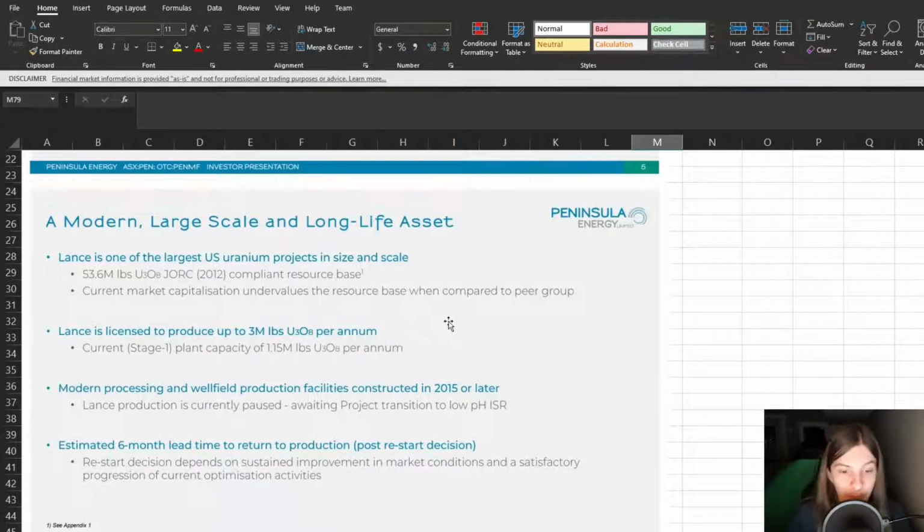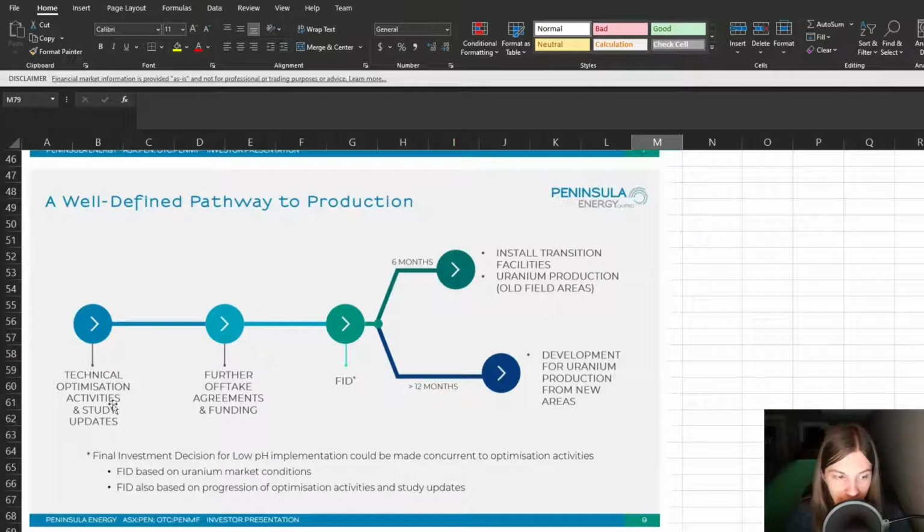Of course, that's going to depend on market conditions and the price of uranium and those kinds of things. So there are technical optimization activities and study updates, moving on to agreements, funding, that sort of thing. And then their final investment decision, they will choose what path they want to go from here, if they want to develop for uranium production from new areas or just continue out of their current area, but with the transitional facilities going from Alkaline ISR to low pH ISR.